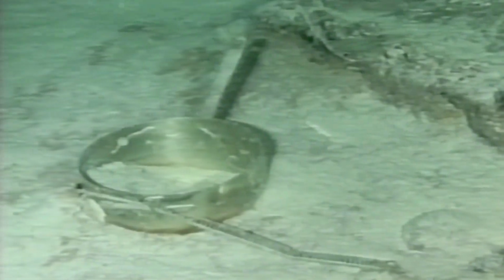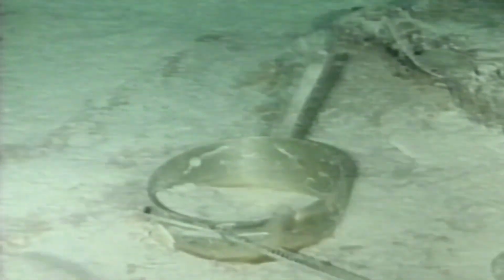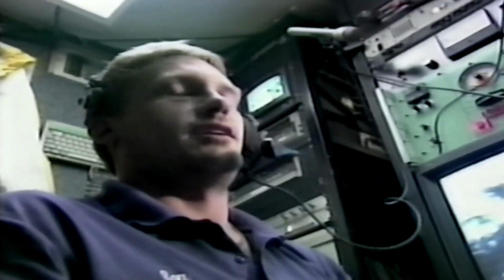The first images that Magellan captures are haunting. Everyday objects, scattered for miles around the wreck. Ron Schmidt is the senior ROV pilot. It just produces a thrill that similar, I would guess, would be walking on the moon.